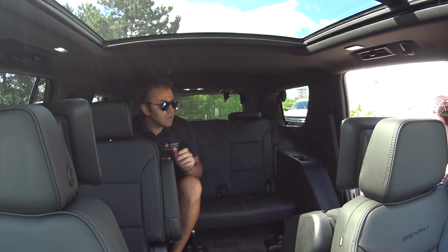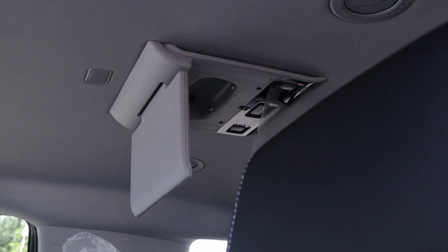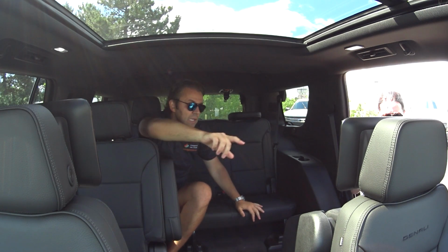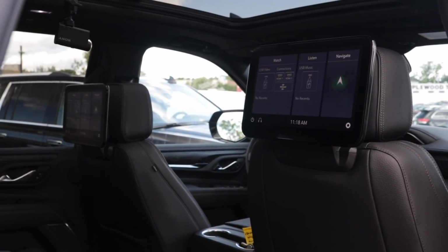In the older model, the screens were located one here and one in the center. What they have done to give a panoramic roof option in the new model, they've taken them away and now you have them right in here. The entertainment system, one here and then one over there.